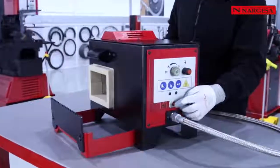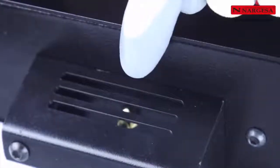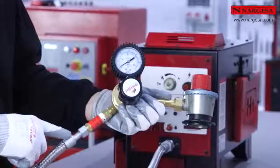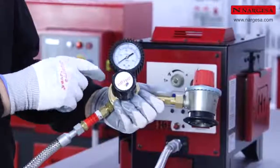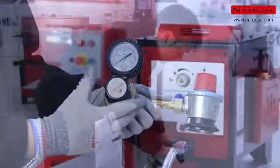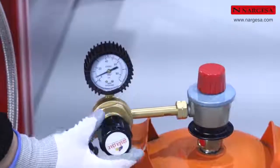The high-pressure thermocouple safety valve closes the gas flow when the combustion chamber cools off due to an anomaly, ensuring that there are no possible leaks. A safety anti-return valve regulates the direction of gas flow, preventing the flame from going back into the cylinder. The pressure regulator with built-in pressure gauge allows you to adjust the gas pressure more accurately.